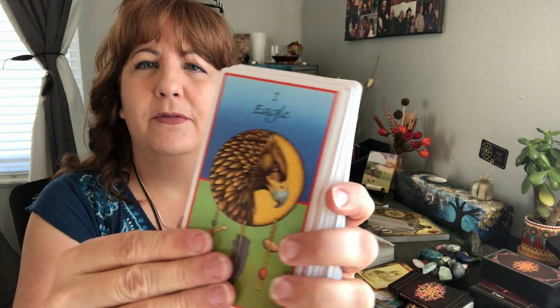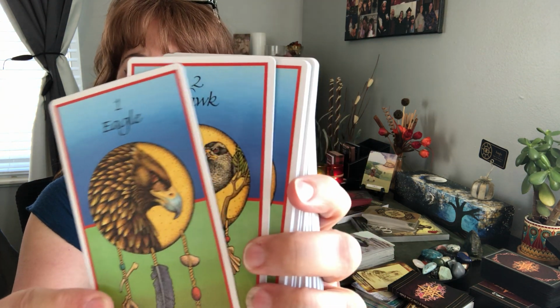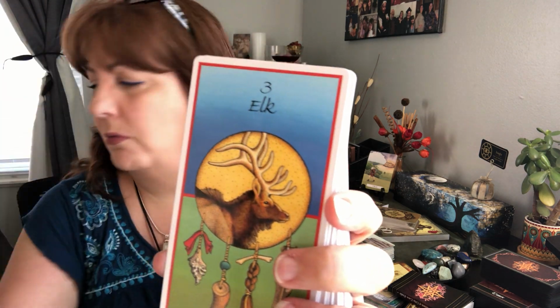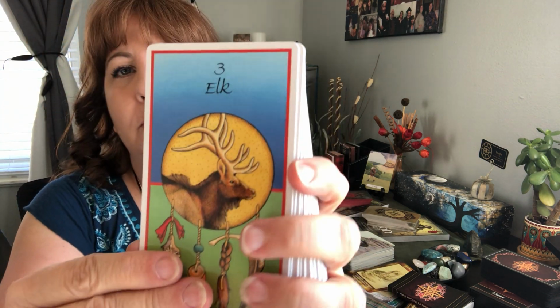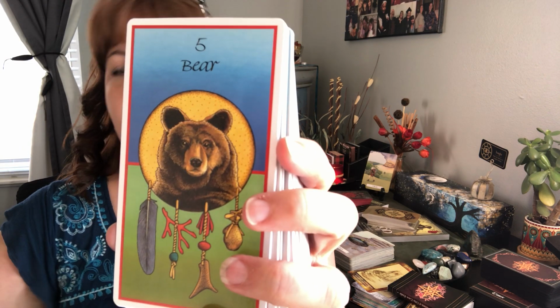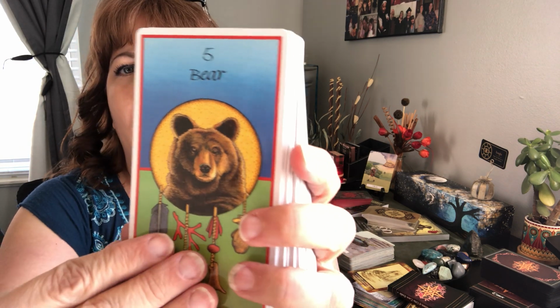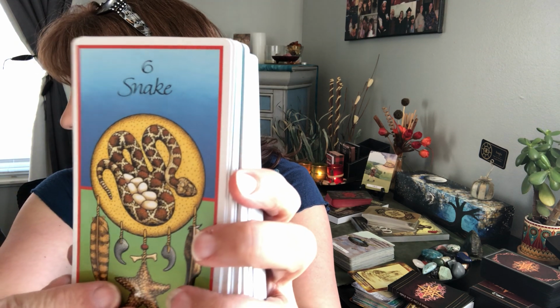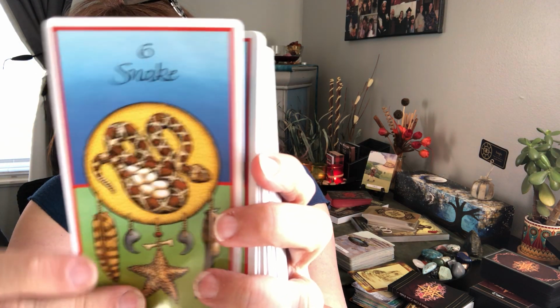I have not worked with animal associations, animal medicine, before. I wanted to start learning more about that. So these cards I bought to learn about the characteristics and associations of animals.